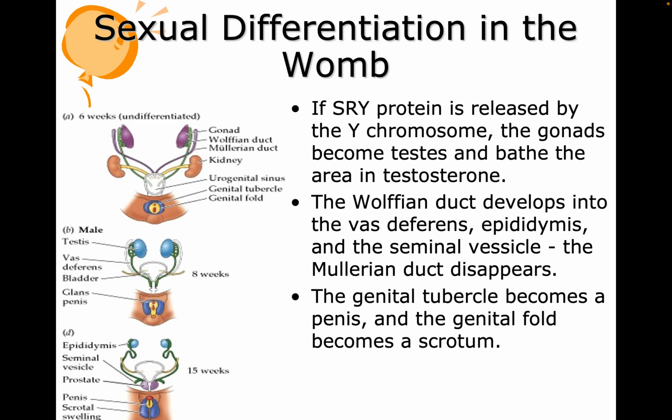If SRY protein is released by the Y chromosome, the gonads become testes and bathe the area in testosterone. The Wolffian duct develops into the vas deferens, the epididymis, and the seminal vesicle. The Mullerian duct disappears. The genital tubercle becomes a penis, and the genital fold becomes a scrotum.